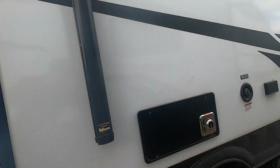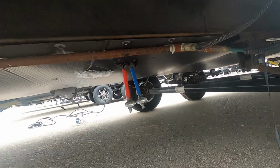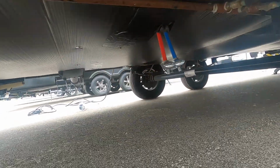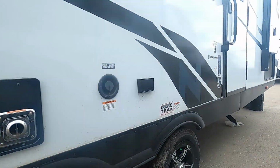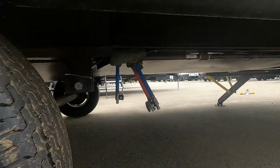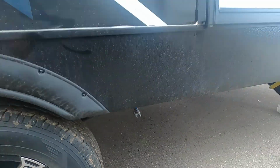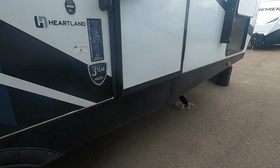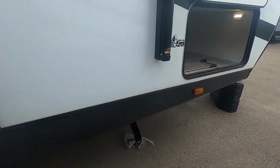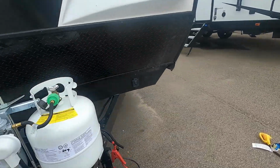Now if you're out dry camping, boondocking, what you're going to do, you're going to get up underneath here, open up our low point drains, come to the front by your doorway, open up that left one for your freshwater tank, a couple more low point drains. Otherwise, if you're at a campsite, bring up our stabilizing jacks, unhook our power, our water, and our cable, and head on up to the dump station.